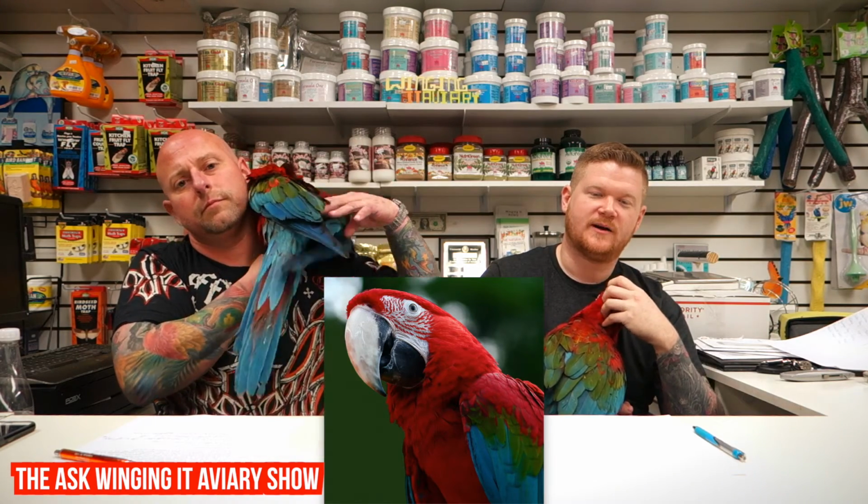First of all, they're the second largest flying parrot in the world, only second to the hyacinth. They're extremely active, very high energy for the first few years. They require a lot of time out of the cage. They're considered one of the most intelligent of the macaws, also the most comedic. They have a lot of personality.